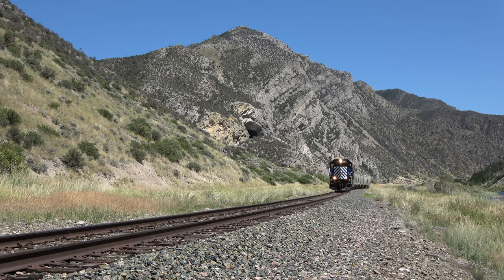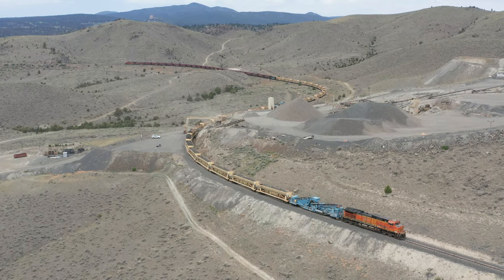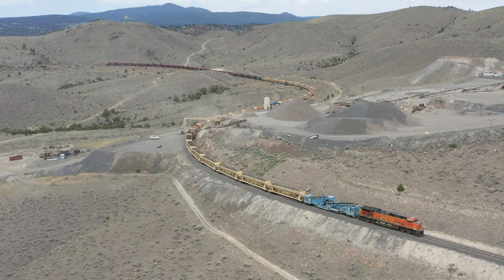We will then follow the Logan local west through the magnificent Jefferson River Canyon to Whitehall, and watch a ballast train load at MRL's Pipestone Quarry.